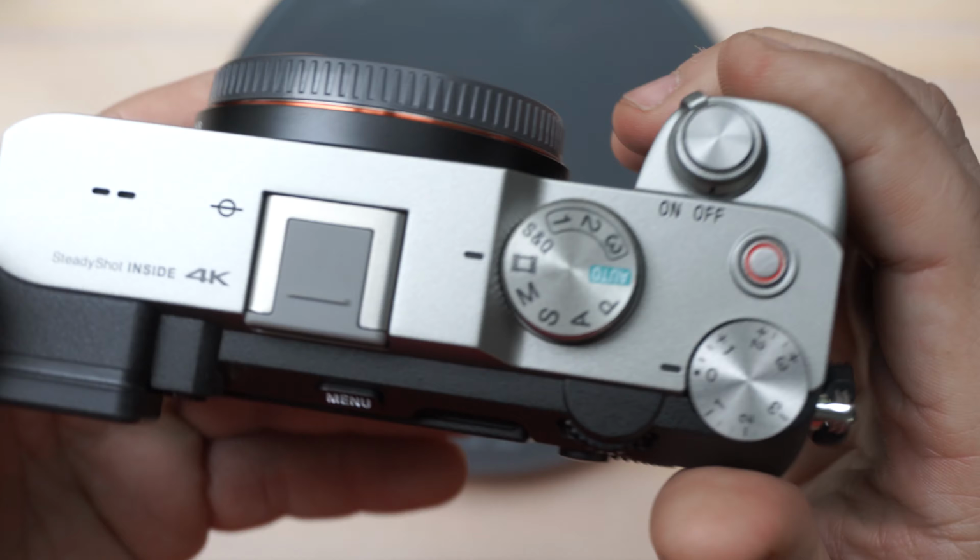Now, one of the first things that drew me to the a6000 when I first got it, I came to that from a Nikon D40 years and years ago, is that at the time that I bought this, it was probably about 2016 or 2017, early 2017. This was a major leap forward versus whatever else was out there. I mean, the a6000 from an autofocus perspective just blew every other camera out of the water, especially given its form factor, right?